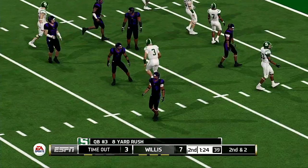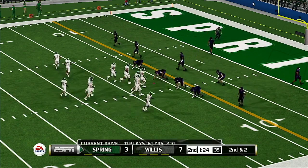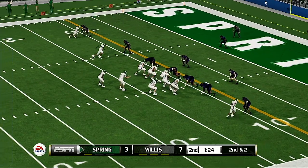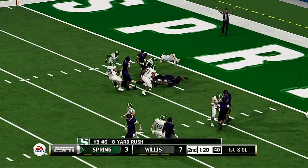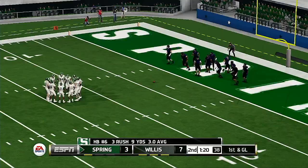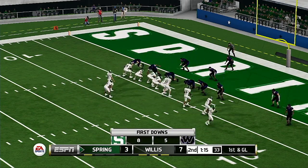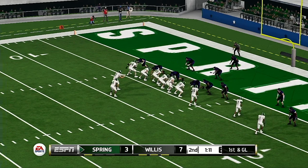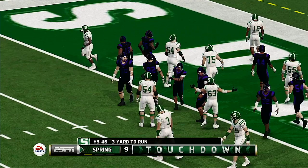The offense calls a timeout. It's second down, and they're about 2 yards away from the sticks. Big play, and it's first and goal. Play 13 of the current drive. And he gets the touchdown.